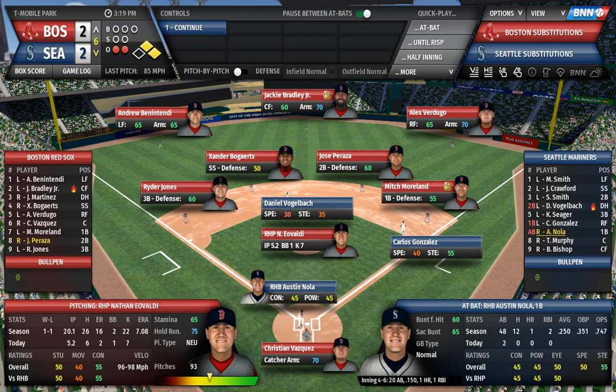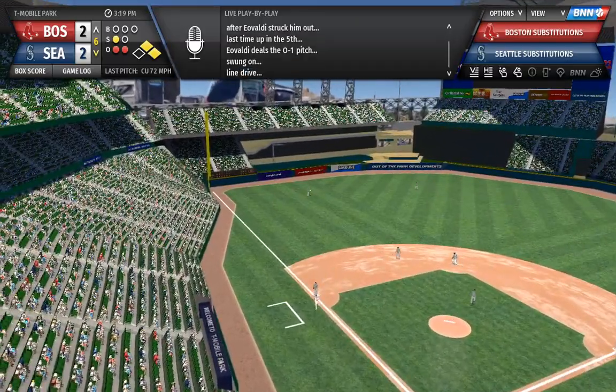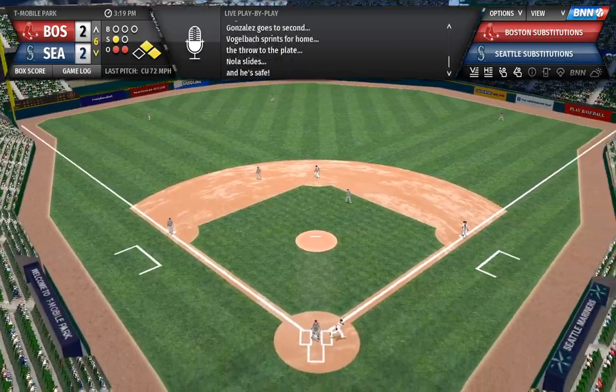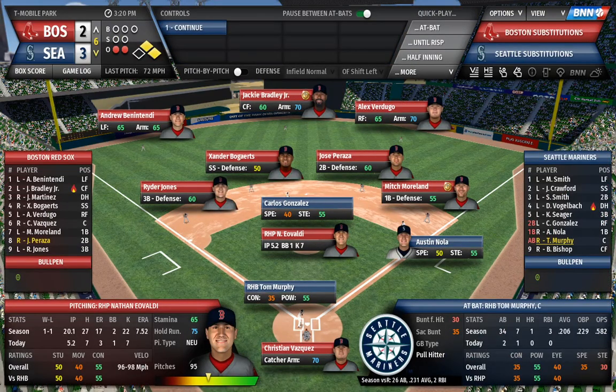Tied at 2. Seattle still has 2 on, 2 out. Here in the bottom of the 6th, Austin Nola coming to the plate. 0-1 pitch coming into Nola. That's lined into left field. That's going to fall down for another base hit. And it looks like that's going to be a 3rd run for the Mariners. Close play at the plate, but that's another base hit, another RBI. Eovaldi's starting to struggle here. Seattle takes a 3-2 lead.